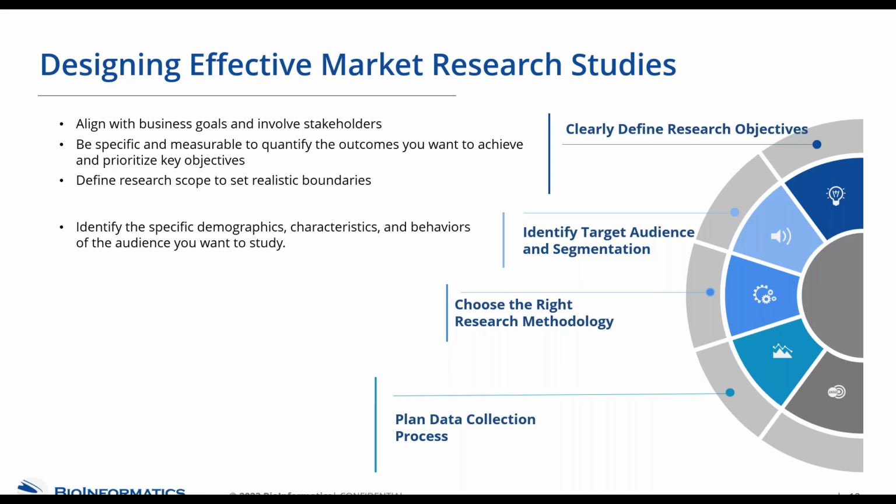Next, identify your target audience and any segmentation. So who is it that your potential customer is? What exactly are their demographics, their characteristics and behaviors that you want to target? And whether you're doing this in-house or through a vendor, you want to make sure that you have an understanding of exactly who it is. You don't want to end up with data that comes back and it's from people you're not sure are really going to buy that product.